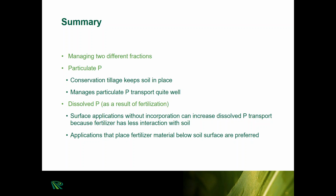If we're managing particulate P, conservation tillage, no-till does a really good job of managing that transport pathway. It isn't necessarily our friend for the dissolved P pathway. One thing that we've really started to promote is somehow we've got to get that phosphorus below the soil surface to mitigate the risk of transport. Traditionally, that's been a surface application with a spinner spreader, followed by some level of incorporation with tillage. It doesn't necessarily have to be that, though. Starter applications of phosphorus, strip till applications of phosphorus are going to have a much lower transport risk.